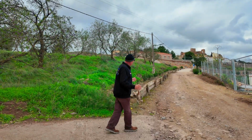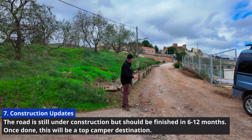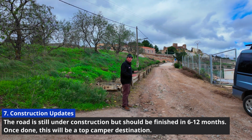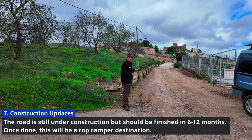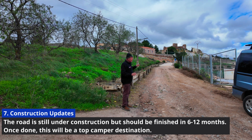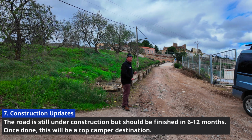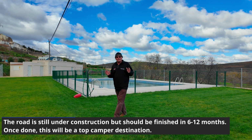Now this is the part that gets a bit slippy. They haven't concreted it yet, but it is under construction. Today is November 2024, and the maintenance lady did say to me that this was all going to be finished within 6 to 12 months. The facilities here are nearly finished.